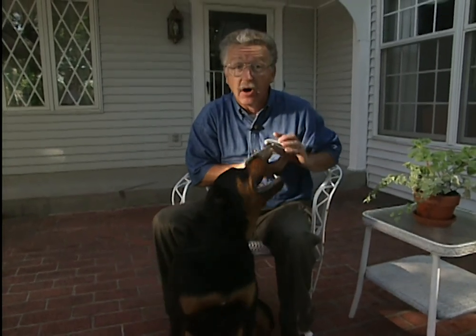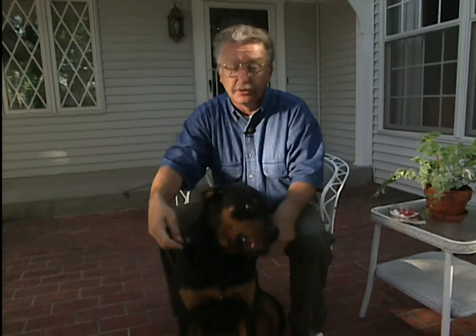When it comes to treating our pets, we've got to think about three things. First, we've got to treat the yard. Second, we've got to treat the place where the dog spends the most time, her doghouse. And third, we've got to treat the dog itself. To treat just 2 out of 3 won't get the job done.